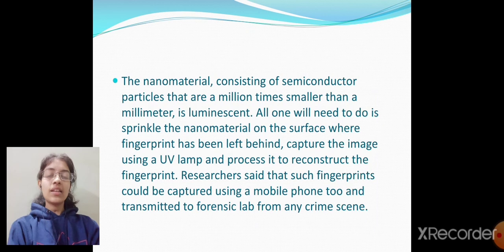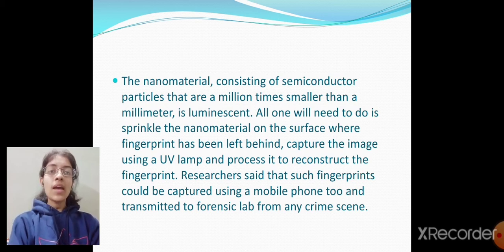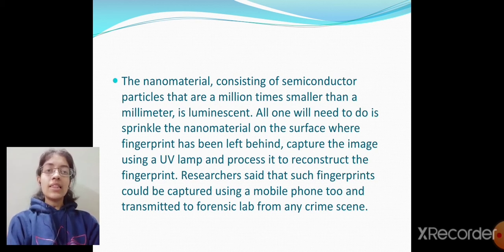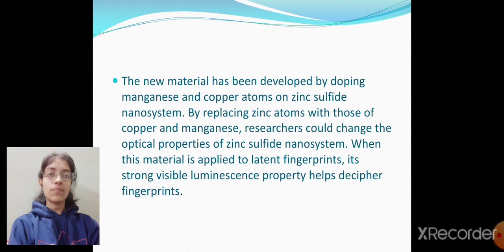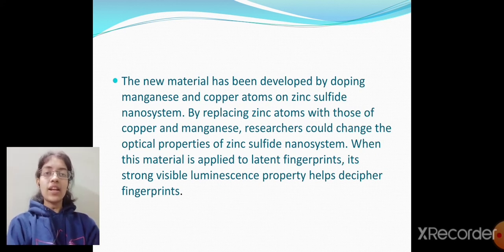The nanomaterial consists of semiconductor particles and its size is a million times smaller than even a millimeter. All we need to do is to sprinkle that nanomaterial on the surface where we have to develop the fingerprint, capture the image using a UV lamp and then process it to reconstruct the fingerprint. Researchers said that such fingerprints can even be captured using a mobile phone and then transmitted to the forensic lab for further examination. The new material has been chemically developed by doping manganese and copper atoms on zinc sulfide nanosystem.